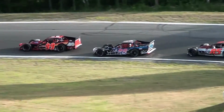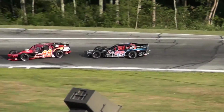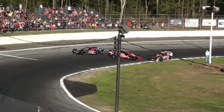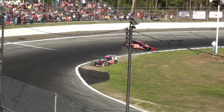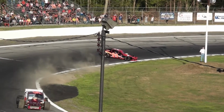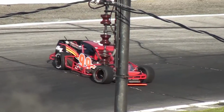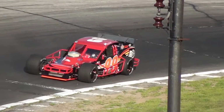Jarvis out of a qualifier. Benavides. Here comes Dwight Jarvis. Bonsai move to the bottom. Savory goes around and the caution flag is out. Dwight Jarvis and Richard Savory come together like two cymbals in an orchestra.